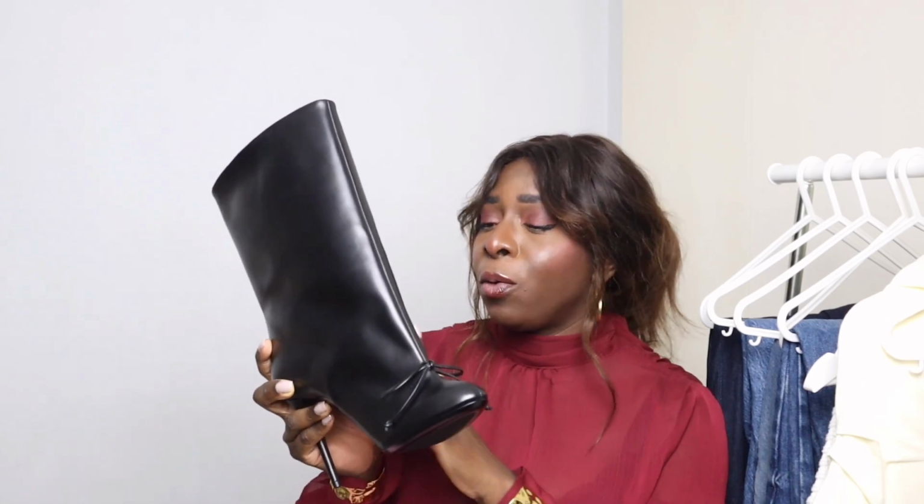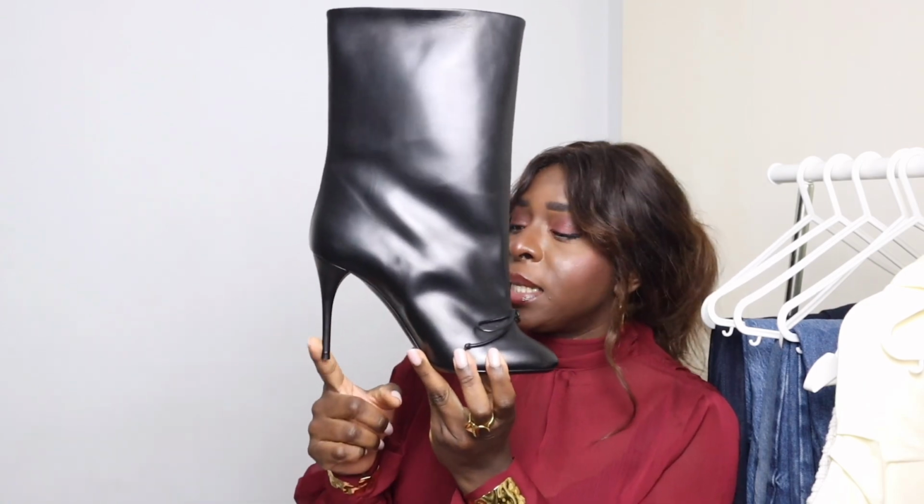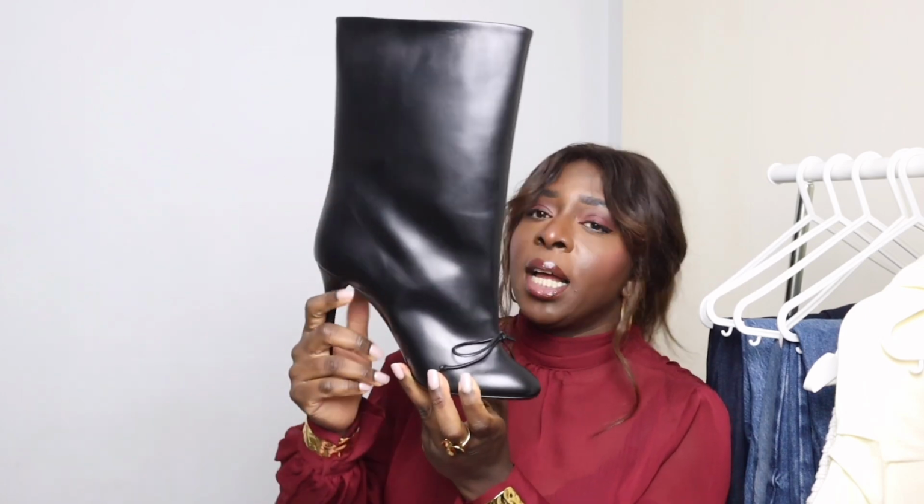I think that insert still needs to give a little, but again, with the type of leather it is, I'm 100% sure that it would. But just like every other shoe, you need to break them in a little until they're molded to your feet, and I think this would do just that with a few wears. I would give it 5 or 6 wears, and I think they will be completely molded to my feet. The heel height, like we said, is 90 mm. I think I've mentioned this already. And yeah, they are super sexy.